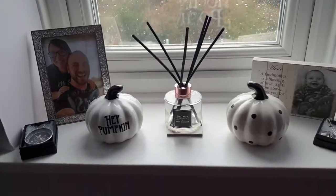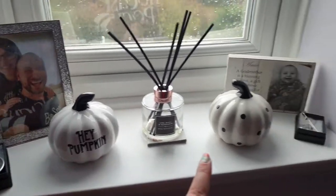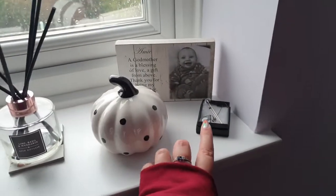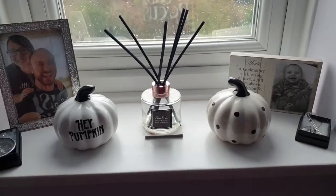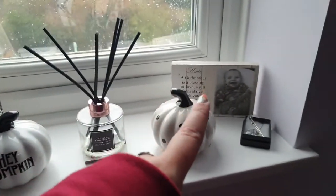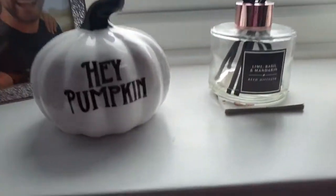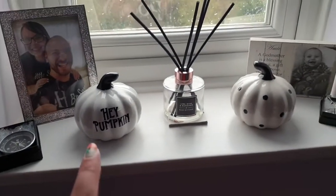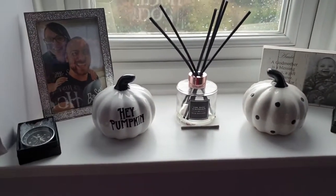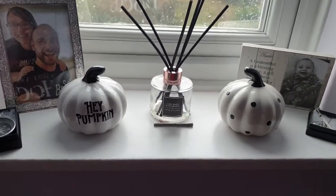So this is the windowsill in the craft room. This is a compass that was bought for me by a child I used to teach. They're from the funeral flowers of all three of my granddads. This picture frame and that wooden block are always out anyway, so is the diffuser. That's almost out, which makes me sad. Because this one's from Asda and it's absolutely beautiful. All I've done here is just add these two pumpkins because I had two left over. And although I've not been using this room very much, I just thought they looked really pretty there.